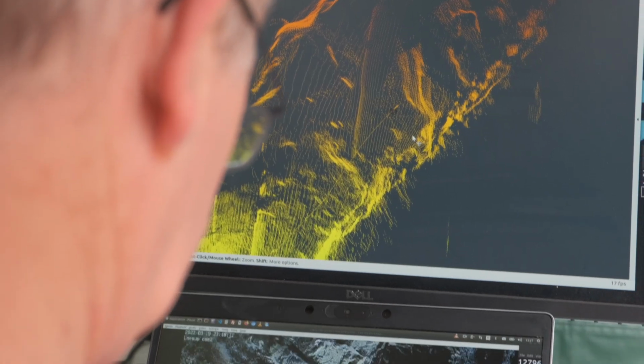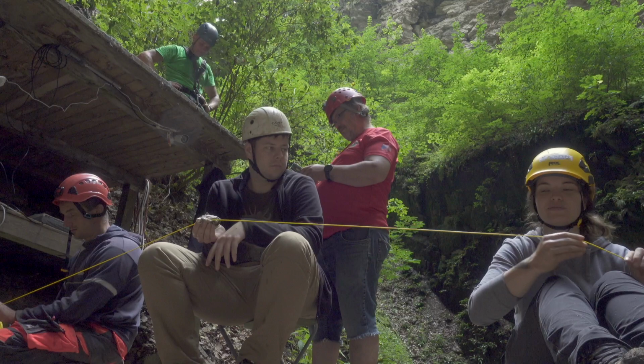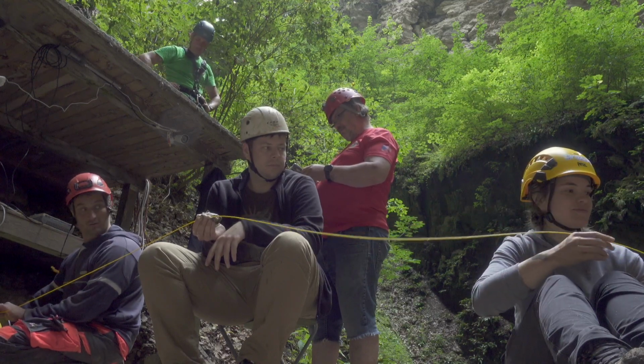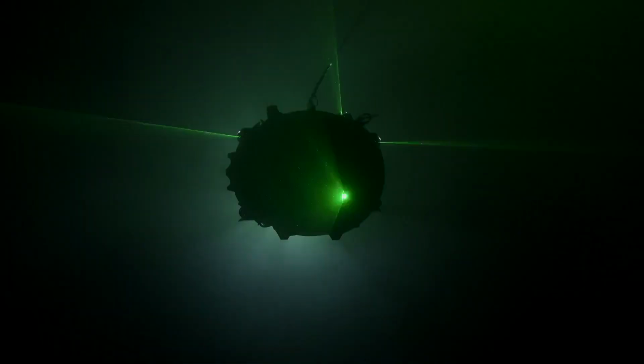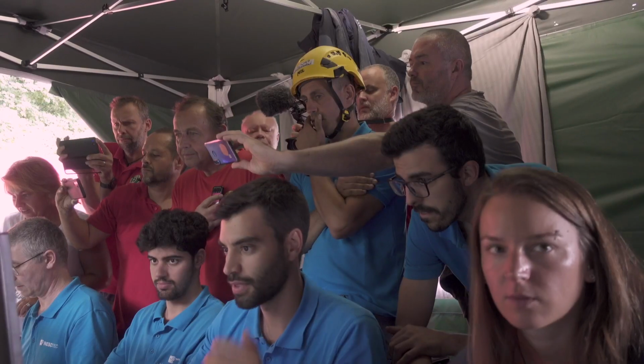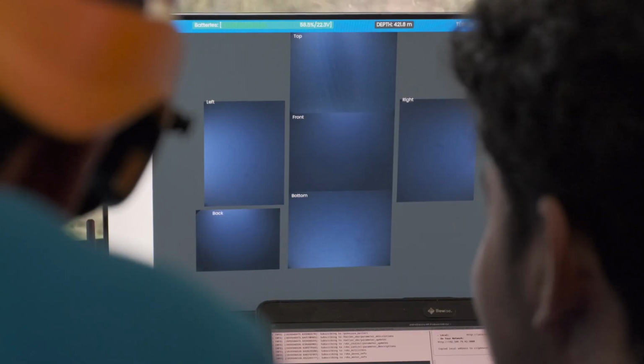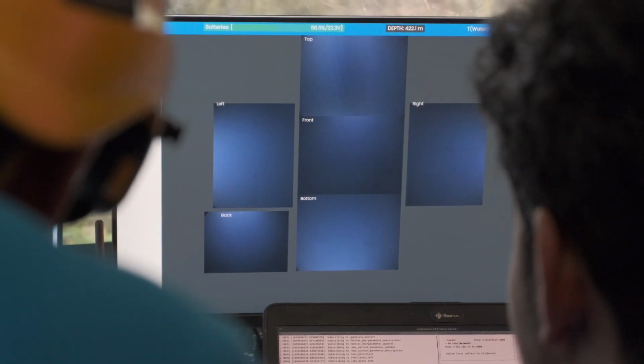But the UX-1 doesn't have to rely only on camera images. Therefore, it can maintain safe distances from the walls, and its maneuverability is also exceptional. Despite the expectations, the navigation through the squeeze is going surprisingly well. Moreover, the progress and the mapping in the following, wider section is so smooth that the world record depth of 404 meters is passed almost unnoticed. Nothing obstructs the diving to further depths.